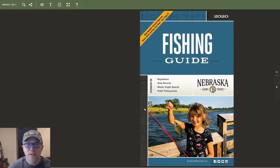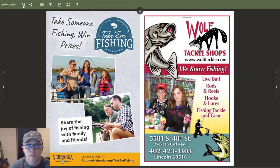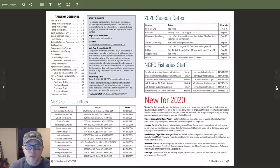There. And now we have a nice full color view that we can page through of this book, with some tools for searching and saving to a PDF. And this will be exactly like what you would get if you had a printed copy. They do a good job in the beginning of these guides to give you the most important information. What are your seasons? What are some of the rules? Who can you contact in your area for more information? What's new for 2020? Obviously there will be one coming out for 2021, hopefully, too. So this is still last year's version. But what's new for the year? New regulations.